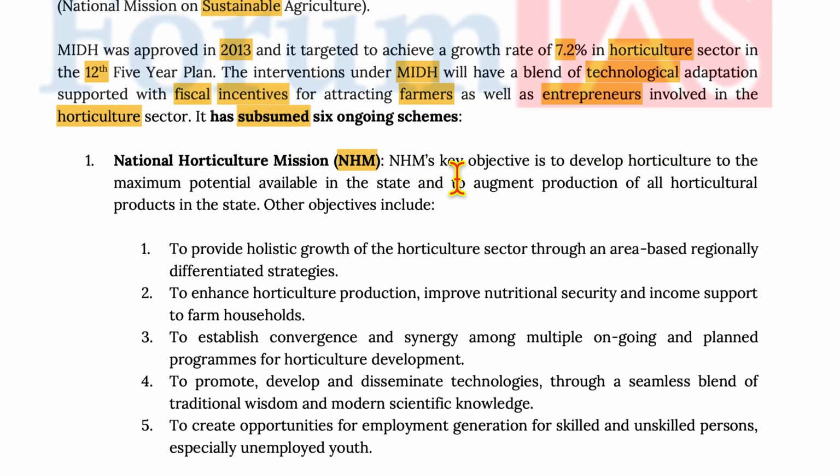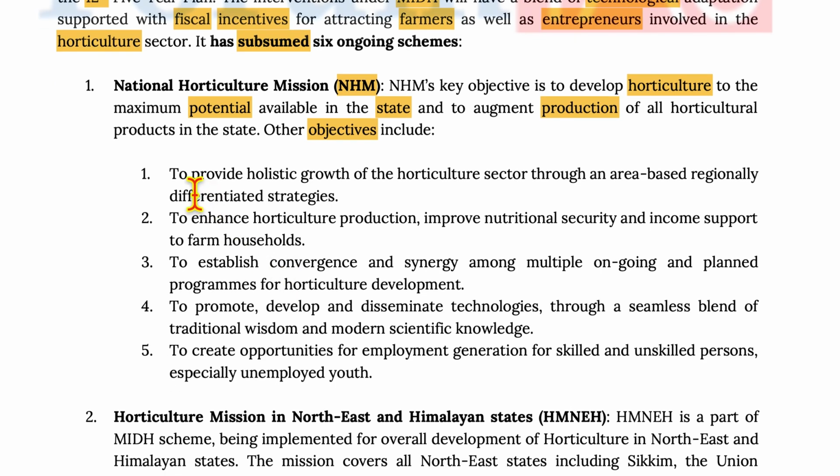Now, National Horticulture Mission's key objective is to develop horticulture to the maximum potential available in the state and to augment production of all horticultural products in the states. Other objectives include to provide holistic growth of horticulture sector through an area-based, regionally differentiated strategies. It also wants to enhance the horticulture production, improve nutritional security and income support to farm households.